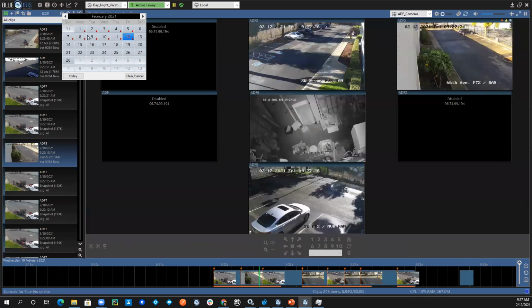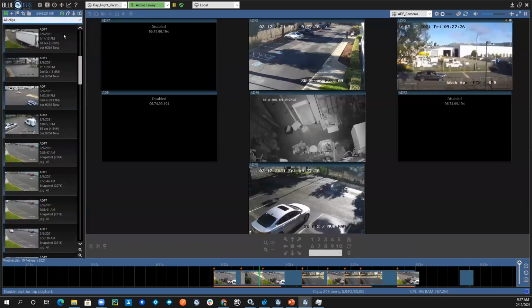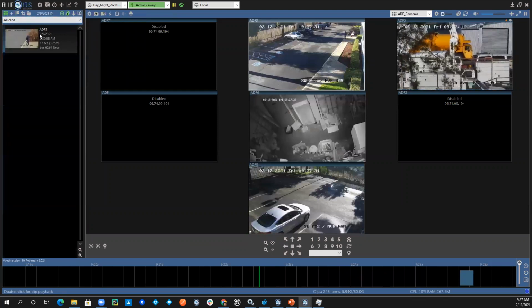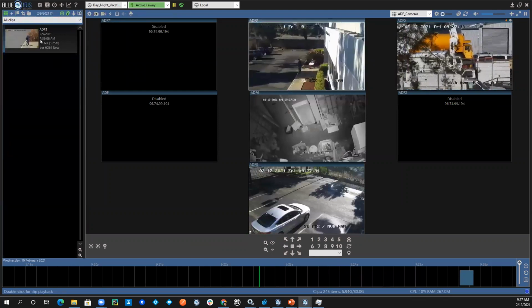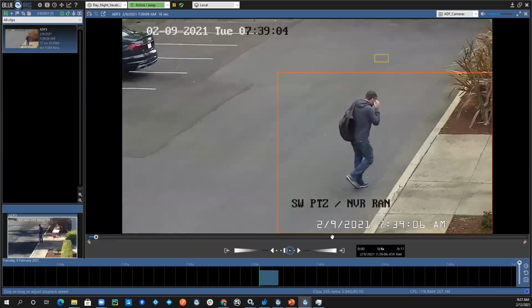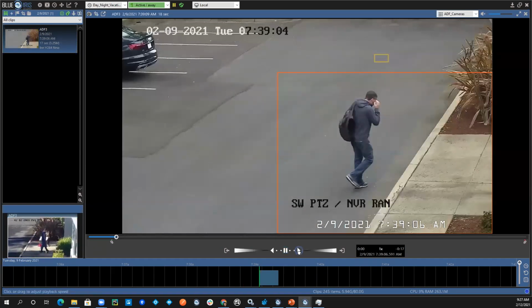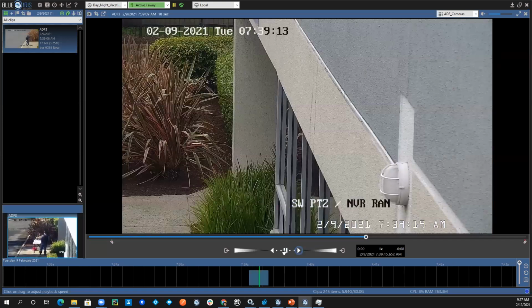You can go back to the date that you want, like say it happened on the 9th. You can choose a specific camera, like the cameras for that day. You can play it, and if this is where the crime happened, left click, set start frame, keep playing, boom, boom, boom.